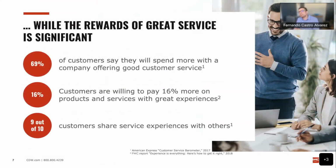But on the flip side, we also see the benefits of this, right? We have a lot of data that shows that 69% of all customers say they will spend more with a company if they give me a good customer experience. 60% are willing to pay more just for that experience. And obviously, if you enjoy it, you will probably become an ambassador of that brand.